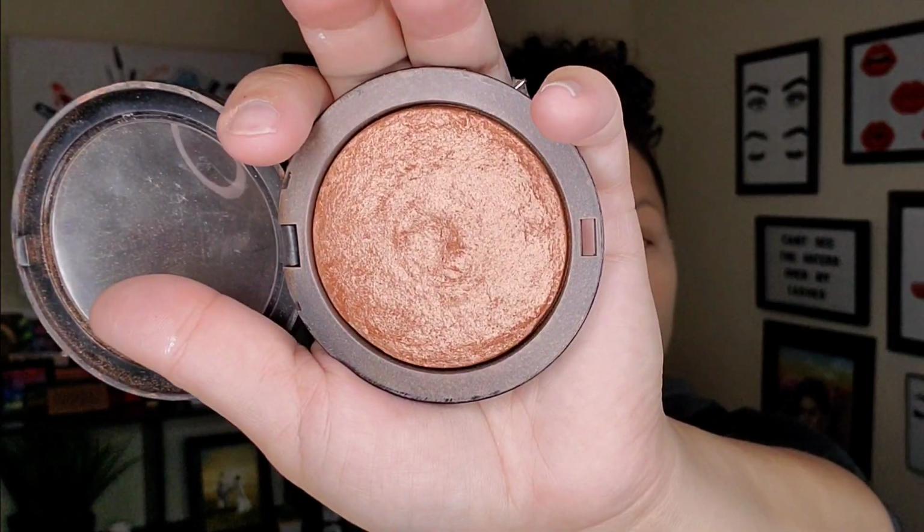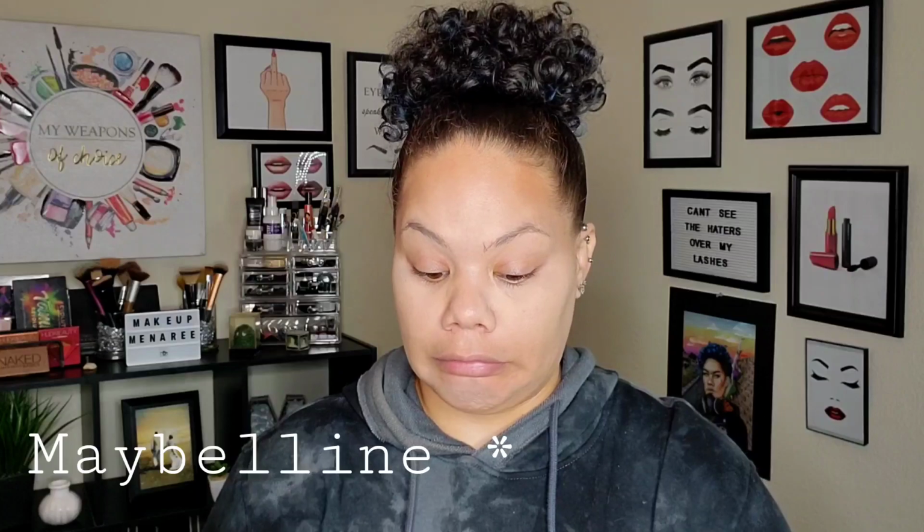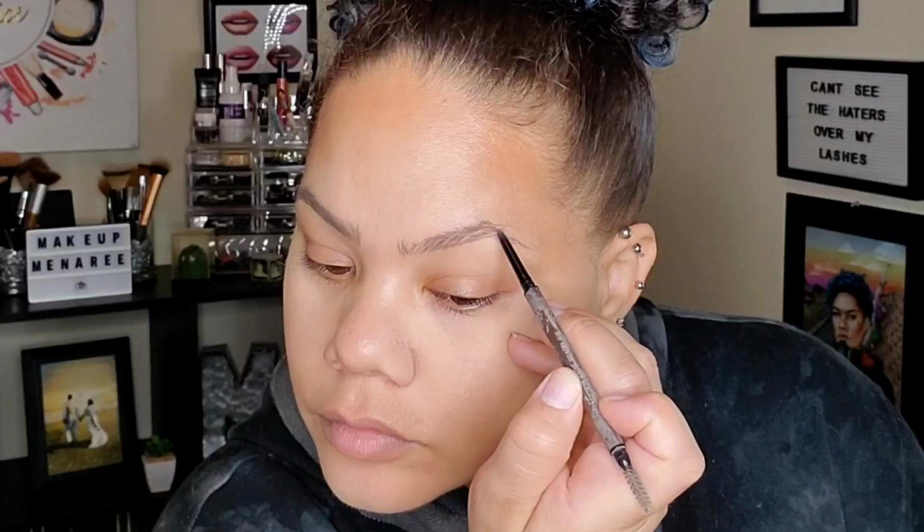Then I'm going in with this RK by Kiss. It's not a bronzer, it's just sort of, it's a bronzer, but I'm using it as a contour on my forehead, in my areas where I bronze, in with the Milani brow pencil. I know it looks a mess, it's almost empty, so don't come for me, it's a little messy. I'm just going to fill in my brows really haphazardly, not anything too precise.